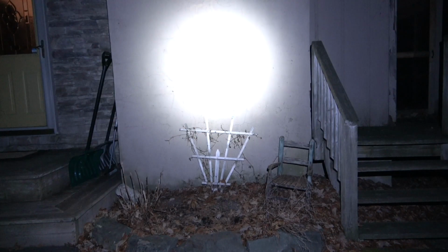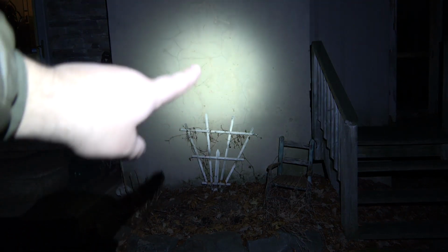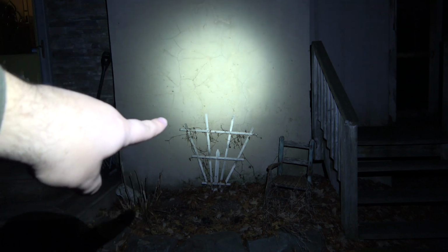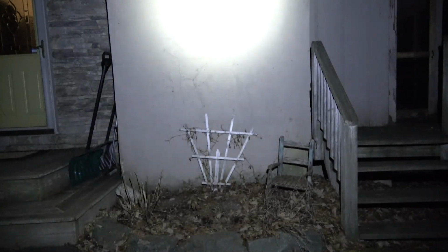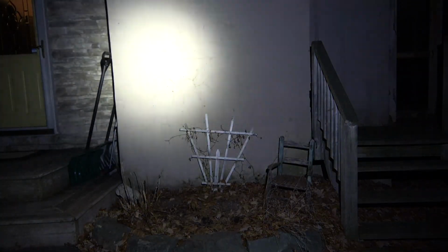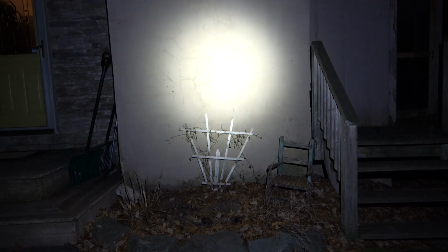All right, next up here is the Fenix E30R. Turn on. Highest mode here. All right, in this case, we do have a center hotspot, and then from here on is the spill. Go up, down, left and right. There's the Fenix. And the last up here is the Streamlight Wedge.